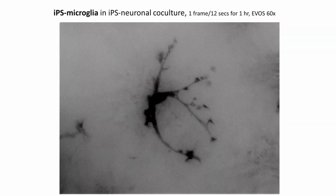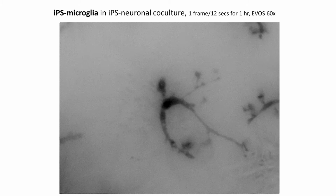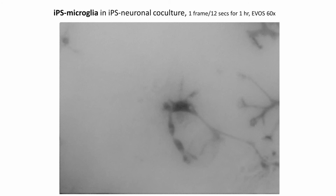This is just one of those cells. Now you can't see the neurons that it's sitting on because I'm only concentrating on this one microglia, but you can see now I've taken it at one frame every 12 seconds. So this is to show you just how much they are moving. Every 12 seconds, their finger-like projections, or ramifications as we call them, are changing all of the time as they're surveying the neuronal environment that they're in. So they're really highly active cells.